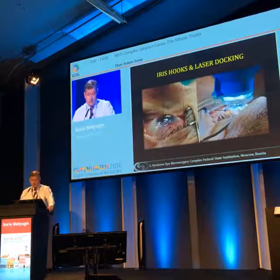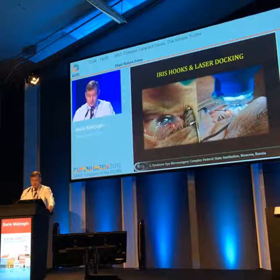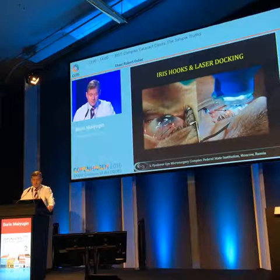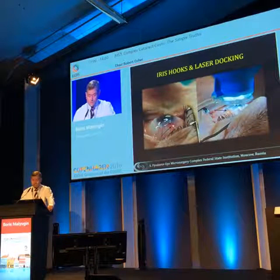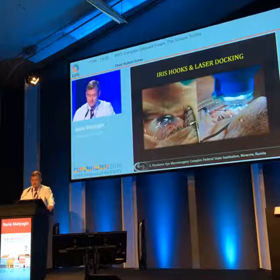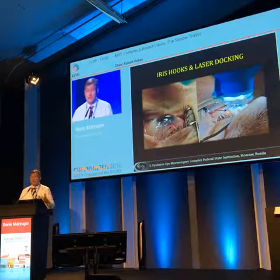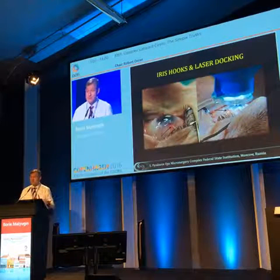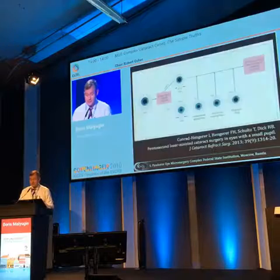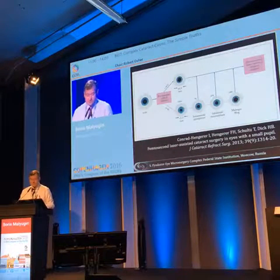And of course we can use hooks with laser, but as you can see here, the aspect of the hook going out of the wound does not allow you to dock very effectively. That's why it is possible to dock the laser to the eye with the hook going out of the eye, but it's a little bit challenging and definitely not very pleasant for the patient.